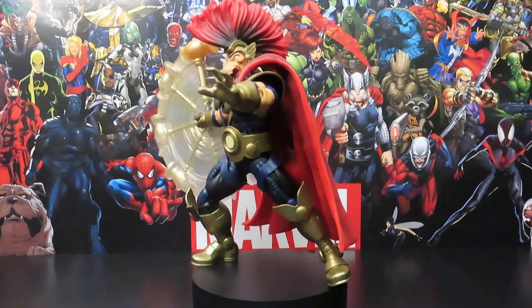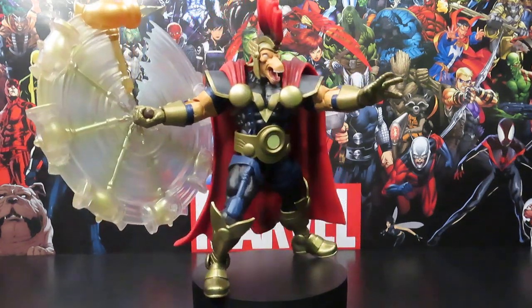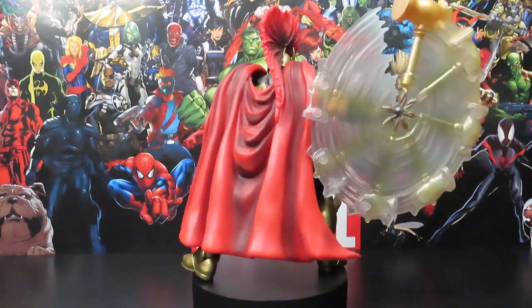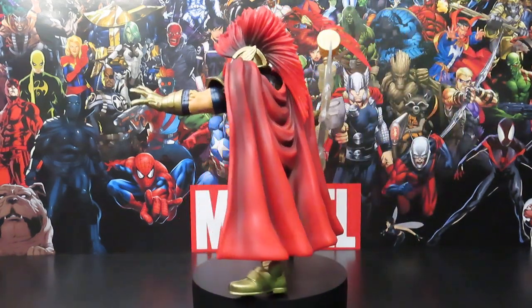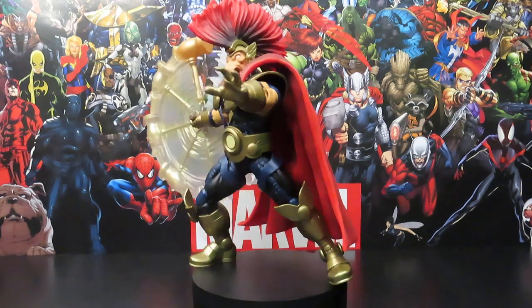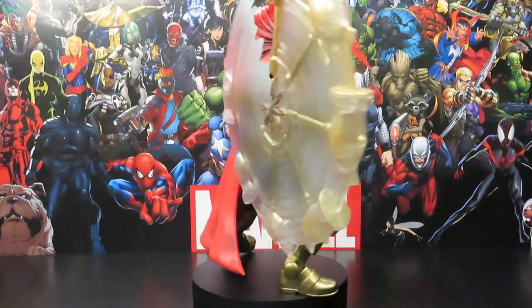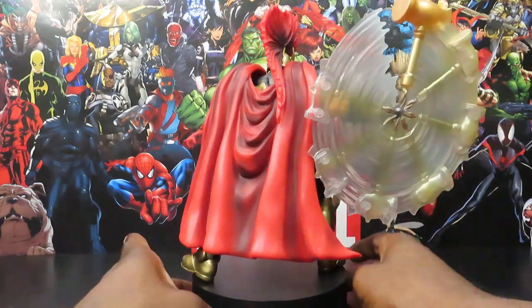At first, I was a little bit worried about scaling wise, like how he would scale with my Thor figures, but that was all put to bed because I feel like Beta Ray Bill, as his species anyway, should be bigger, like significantly larger than a human size being, even Asgardian. So it kind of works.